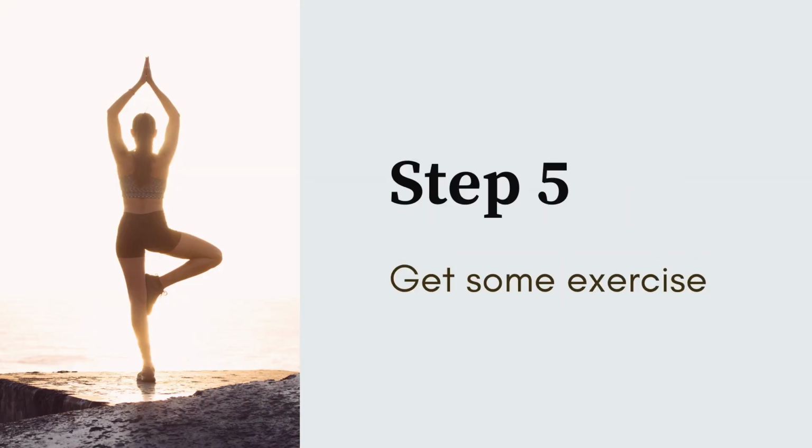And my final step, step 5, get some exercise. Exercise in general is so good for you. It keeps your immune system functioning well, it releases endorphins, which makes you feel so fabulous. It helps your bowels run efficiently, and it's just so good for your bones and your heart.